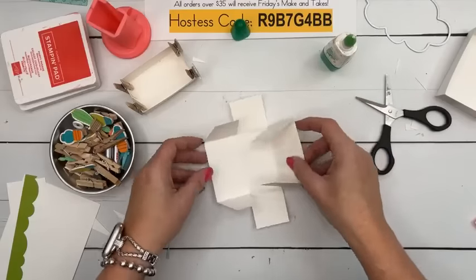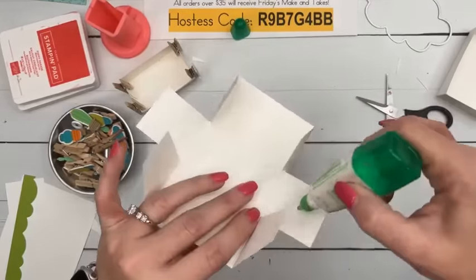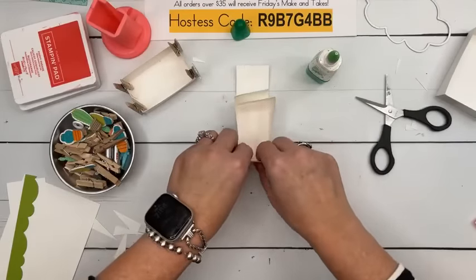Why does this not look right? No, it's right. Ugh. Now I'm scared. What did I do? Did I mess it up? All right, fold them in, fold it up. Yeah, it's right. There we go.